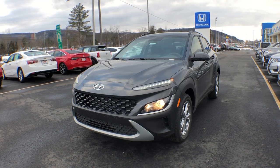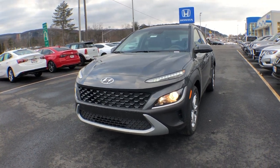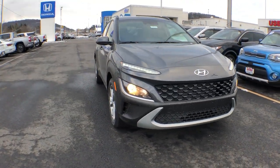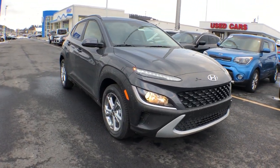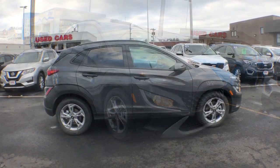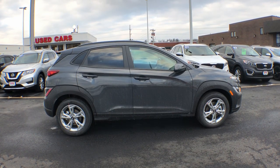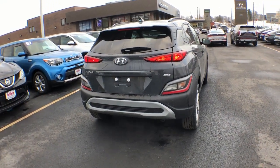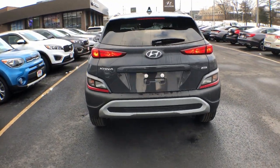This could be the car for you. The 2023 Hyundai Kona. Take a closer look at the sophisticated and versatile Kona. This fun-loving subcompact crossover delivers distinctive style, a comfortable cabin, touchscreen infotainment, advanced safety features, and a spirited, agile driving experience.